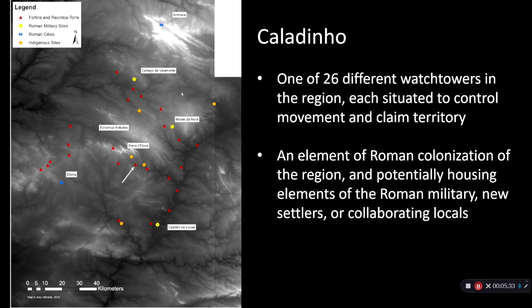Okay, so Caladinho. Caladinho is located where that arrow is pointing on our map here. The map you're seeing is a digital elevation map, so you're looking at the topography of the central Alentejo. The site of Caladinho is located on a ridge south of a mountain called the Serra d'Alça, and it's located in this set of lines of different little forts. Caladinho is only one of the little fortified towers in the area. There are about 26 of them.